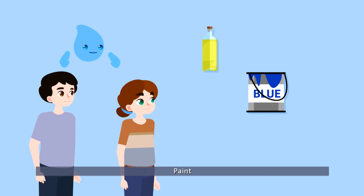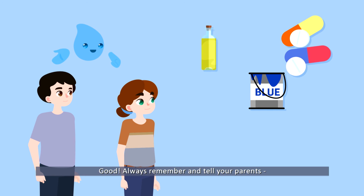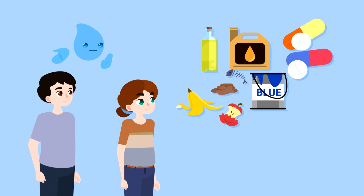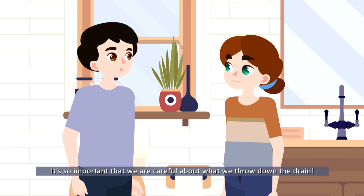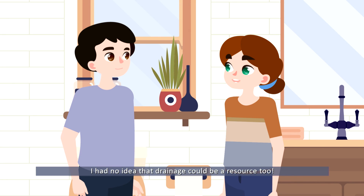Oil, paint, medicine. Good! Always remember and tell your parents, cooking oil or car oil, food leftovers, animal excrement and dead animals, personal hygiene items, leaves and pesticides should never be thrown down the drain. It's so important that we are careful about what we throw down the drain. I had no idea that drainage could be a resource too.